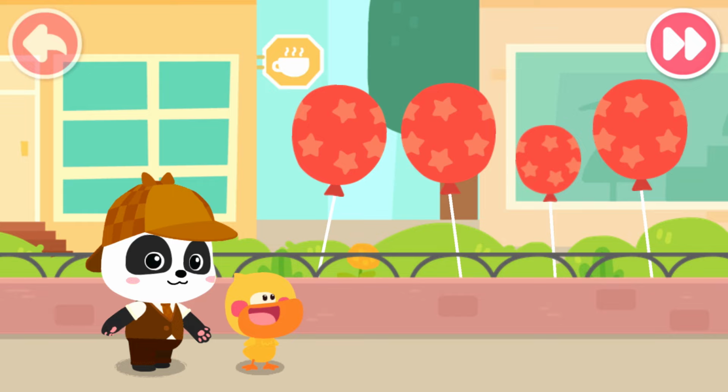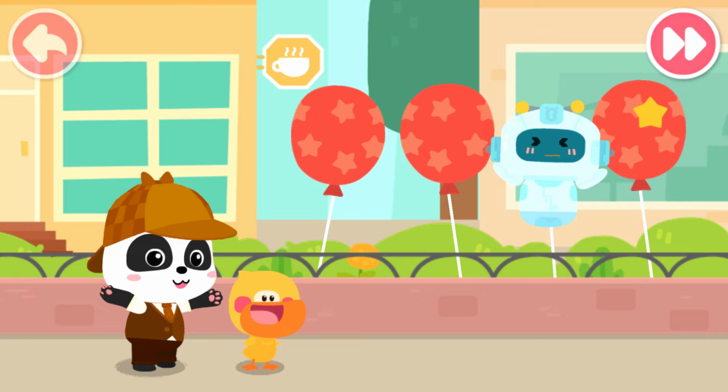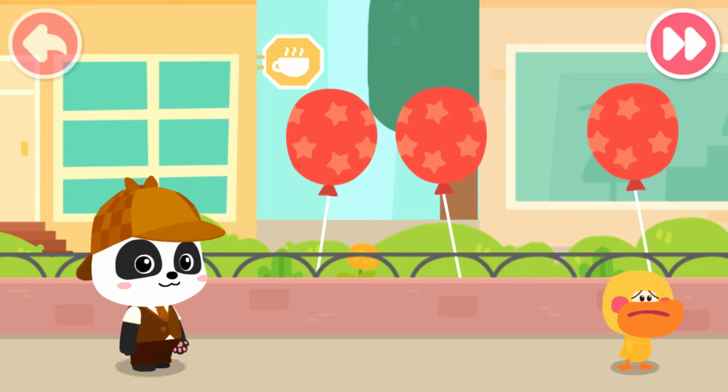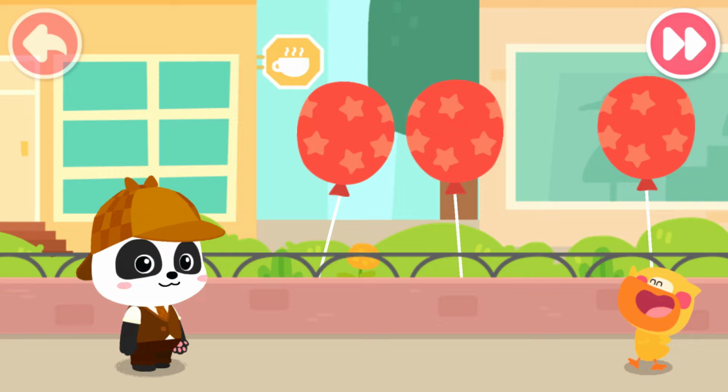Kids, Quacky already found it. Did you find the different balloon? That's it. That's right. Quacky, hurry up and catch it. Ah, couldn't catch it again. Don't worry, we will catch it for sure next time. Okay, Dark Superman has said that even we face difficulties, we cannot give up.